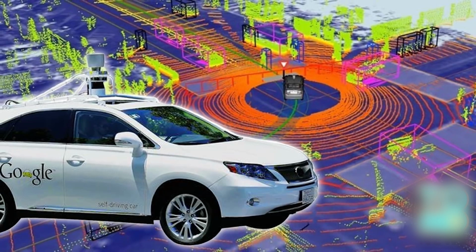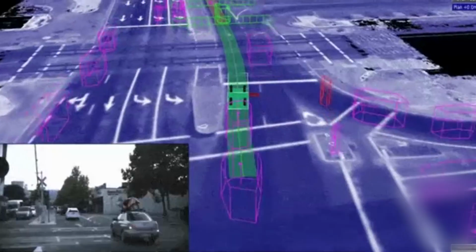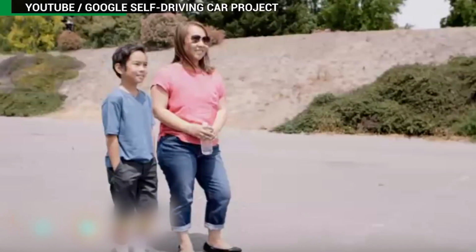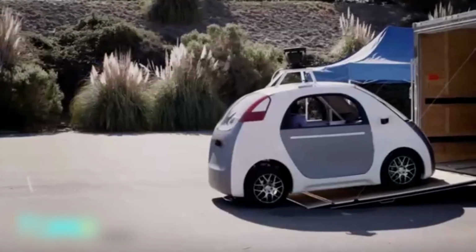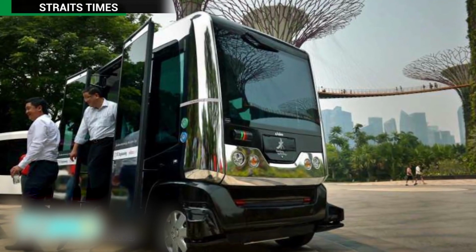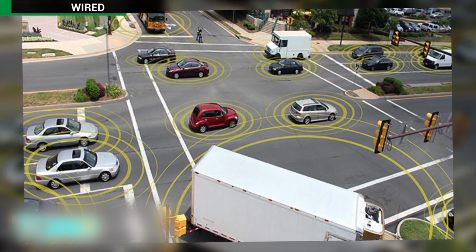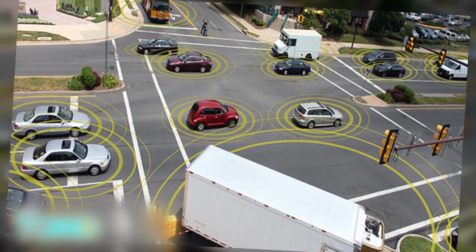How do Google's self-driving cars work? For years, self-driving vehicles were considered futuristic and a thing of fantasy. However, with multiple companies pouring resources and money into the development of this technology, it may soon become a reality. And with some cities like Singapore pumping money into the development of autonomous vehicles, this may be the beginning of the end for human drivers.